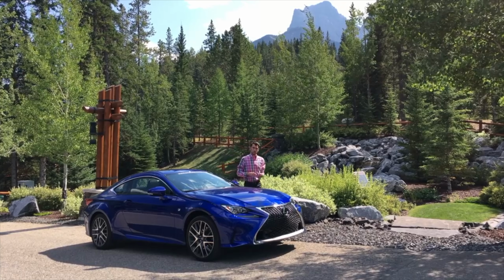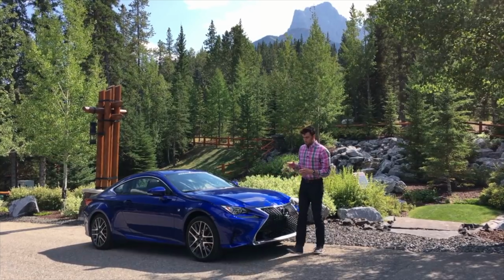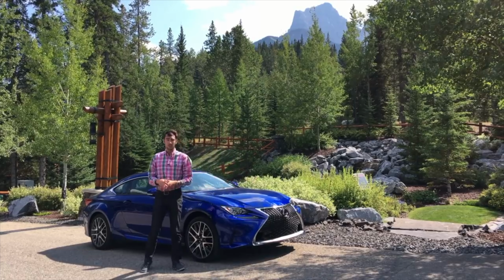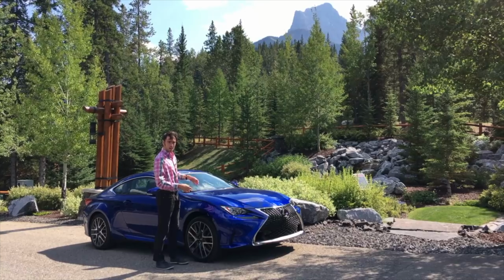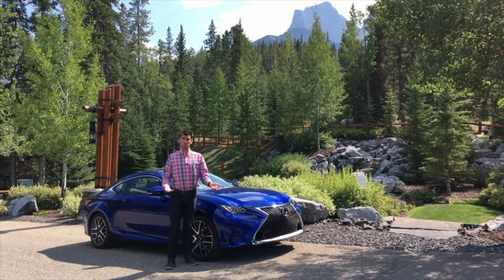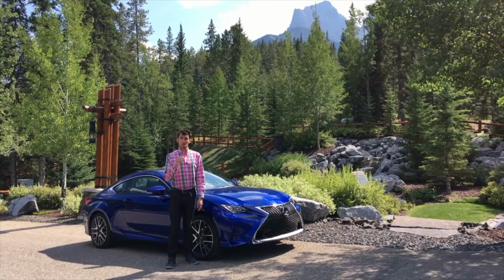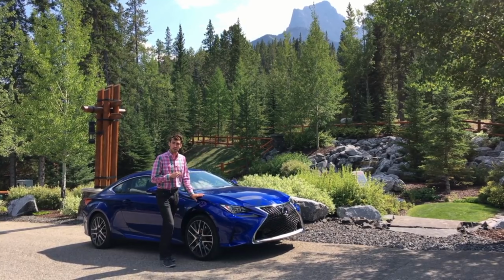When people think of a two-door coupe, they probably think of a sports car. And then when people think of Lexus, they probably think about a well-appointed cabin and a comfortable and isolated ride. But seeing as this Lexus RC is both, where does it stand? Is it compromised in one? Is it pretty good at both? Or does it just fall flat on its face in both respects? Well, that answer, plus many other things that you should consider, is coming up here on the Drive Guide.